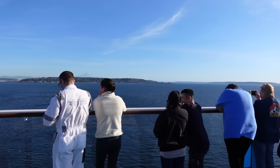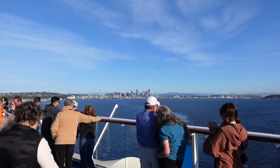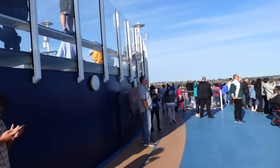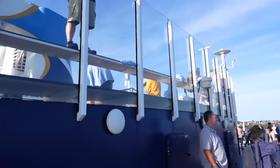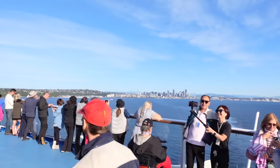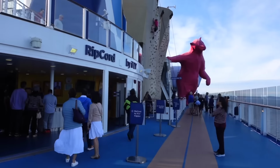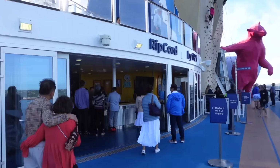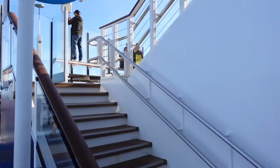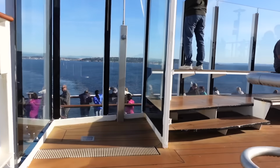So I have made my way to the back of the ship and you can still see the Seattle skyline in the distance. Look how far we've come out now. And remember, on the back of the ship, on our Quantum class cruise ships, this is where you will find the Flow Rider and the iFly. So let's take a look if there's anything happening right now. But look at the scenes. This is the first time I've seen the climbing wall being utilized on Quantum of the Seas. Ripcord by iFly is open during sail away. Let's have a little look upstairs. Flow Rider sounds like it's switched on. In fact, I can see a lot of people already spectating.